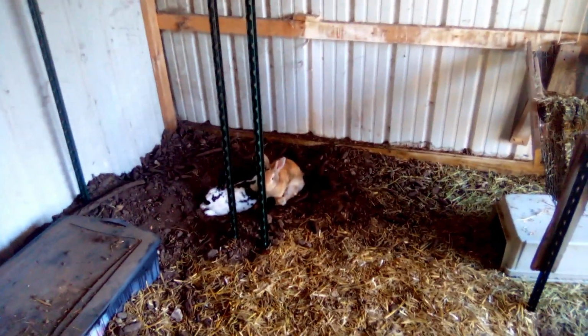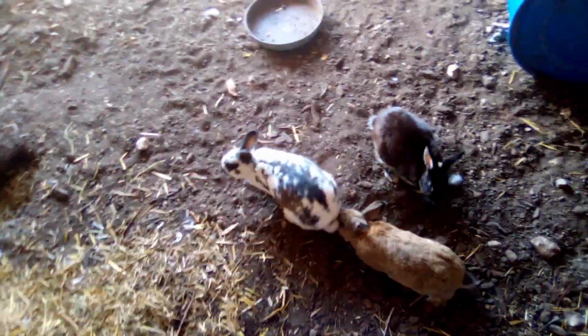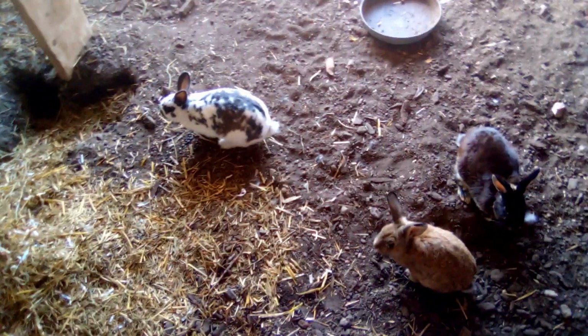Things in the colony just aren't going as I hoped or planned. There is still some good news though. We haven't had any rabbits die, and they all look pretty healthy.